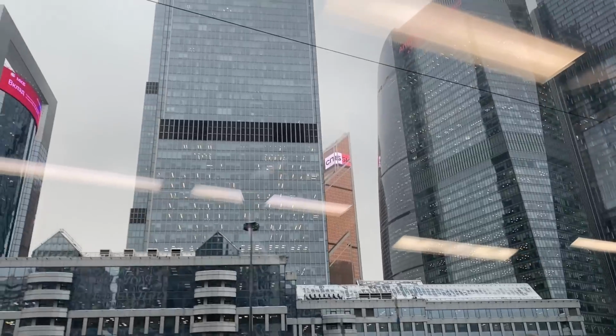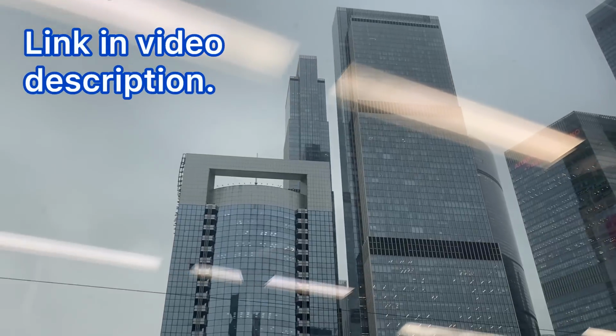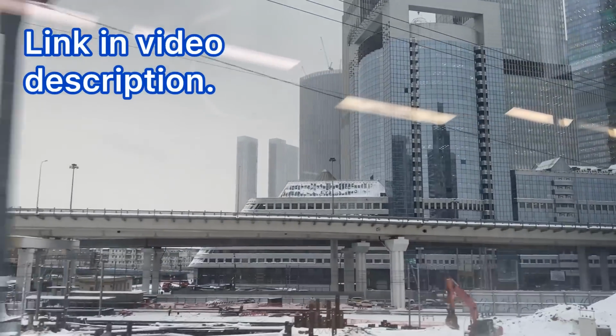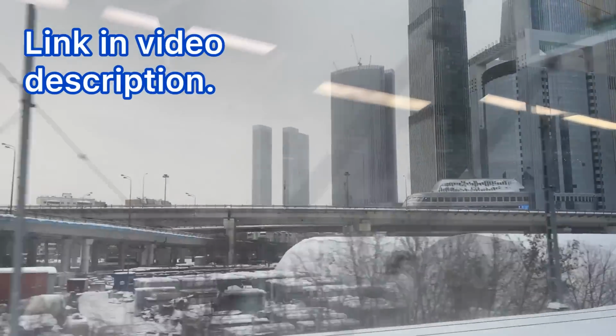This is Moscow City we're passing by. I've done a couple videos here. It's made to look like New York City, I believe, but of course it's much more beautiful because it's newer and shinier. And some people say it's actually London, not New York, that it is modeled after.